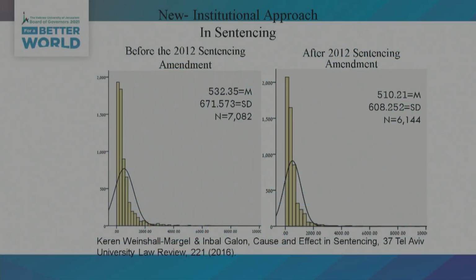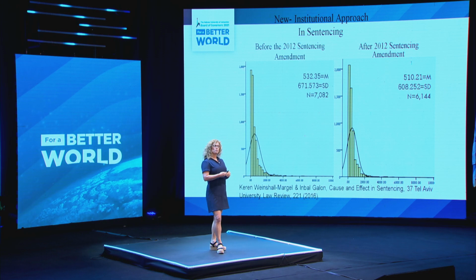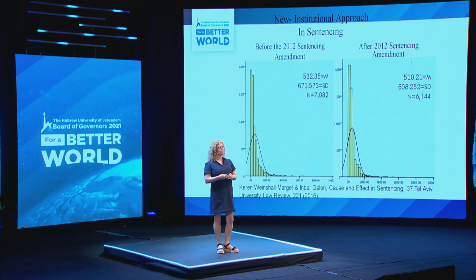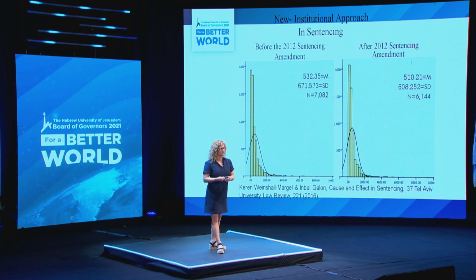We saw a great impact of this legislation, as these graphs show you. However, we were surprised to see the way in which the new sentencing legislation impacted judicial decisions. We were surprised to see that after the legislation, judges tended to promote more and more plea bargains instead of actually implementing this new sentencing legislation. We conducted some interviews with judges, asking them why they do that, and we were surprised to hear that the workloads of the judges had a great impact on their inclination not to implement the new legislation, but rather to opt towards promoting plea bargains where they did not have to actually implement the sentence.